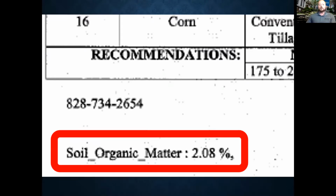And so it really is a good idea to go ahead and pay a few extra dollars. I think it's $5 extra to have that added to the test so that we can measure that throughout the year. And hopefully we're increasing that instead of drawing down on it, right?